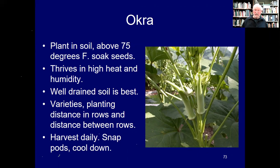When you talk about varieties and distance between the rows, different okra has different sizes. You have some that is short, some that is very tall. You're going to harvest it daily. I do not cut, I snap. And then I want to cool them down early so that they don't lose their quality and appearance.